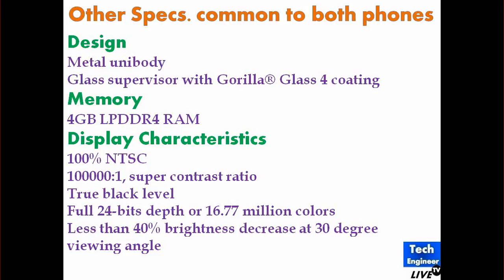So again, for safety, that doesn't guarantee your phone's hardware issue. Gorilla Glass is there, so it will not be breakable, or it becomes invisible. No, not like that. It is a hardware thing, but it comes with the Gorilla Glass. Memory with 4GB DDR4 RAM.